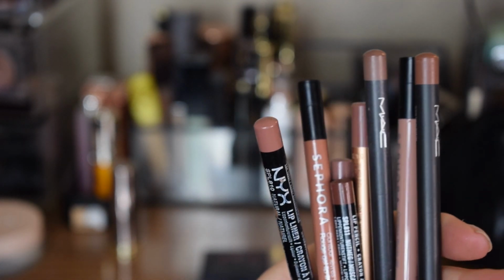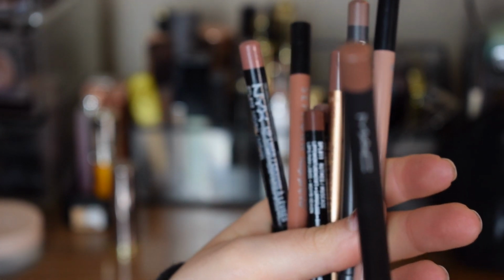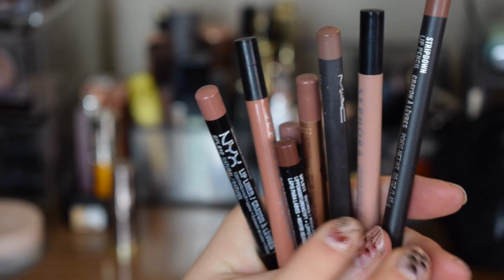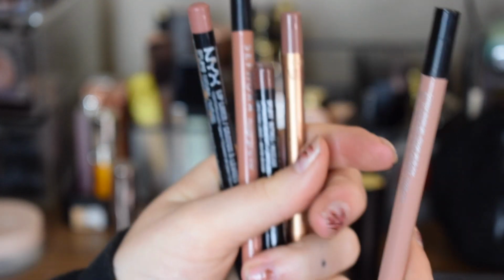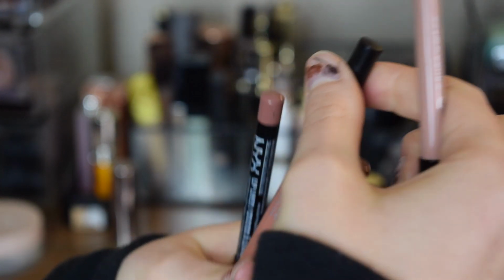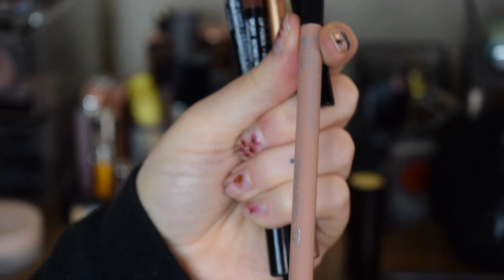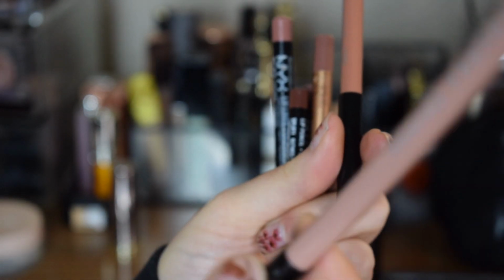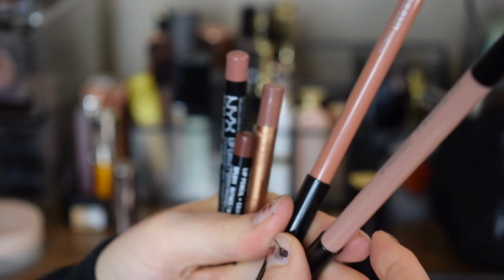And as you can tell, I have a type when it comes to lip liners. So I have my warm neutrals and then my cool neutrals, kind of sculpty shades. So I have MAC Strip Down, I have MAC Oak, so there's a warm and a cool. I have the Sephora Gel lip liners, in Nothing But Nude, which is a warm, and then Nudist, which I wouldn't even say is a neutral, this is just a sculpting cool shade. So I have those.